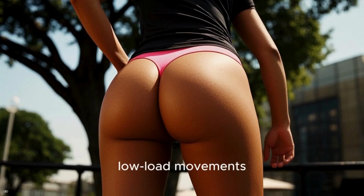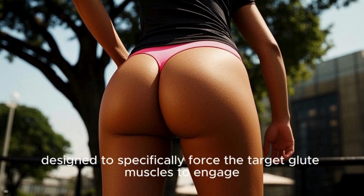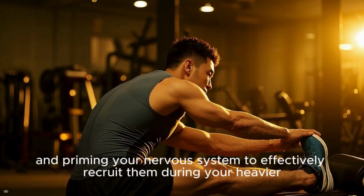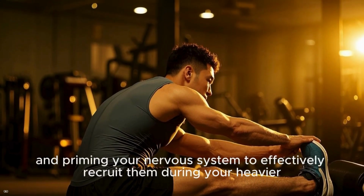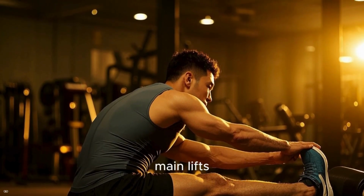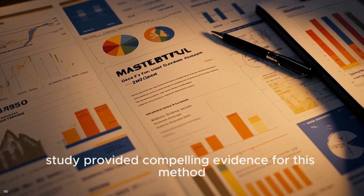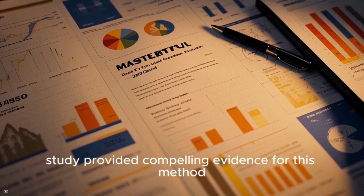These are simple, low-load movements designed to specifically force the target glute muscles to engage, essentially waking them up and priming your nervous system to effectively recruit them during your heavier main lifts. Scientific support. A 2022 study provided compelling evidence for this method.